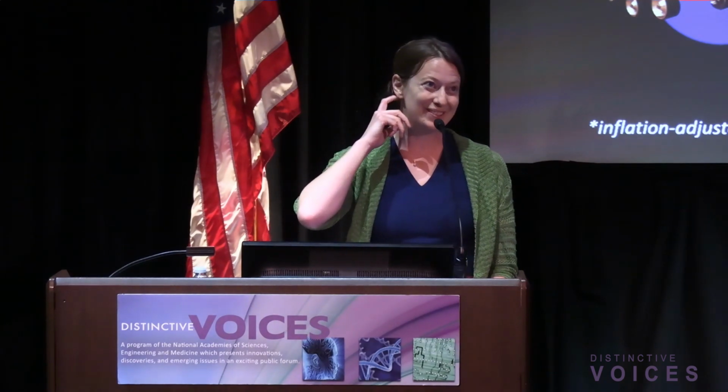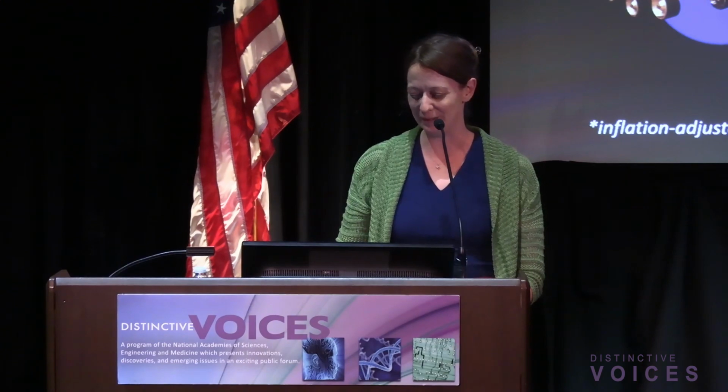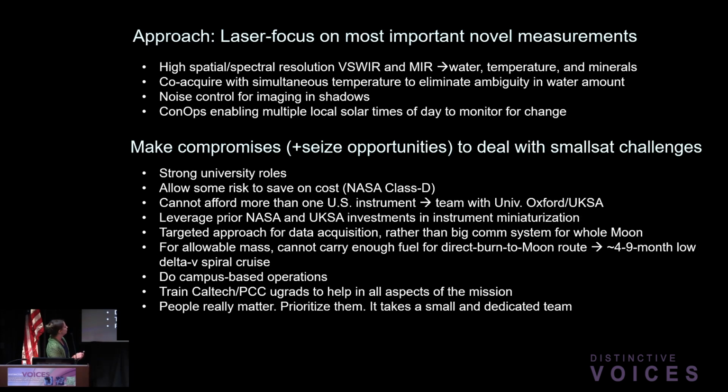So how do you do a space mission for a comparatively smaller amount of money? Well, you have to be really focused on what it is that's new and what it is that's important about what you're doing, and I'll talk about that a little bit in terms of making focused science choices. And then you have to make compromises, or you could frame it as seizing opportunities to deal with some of the challenges of being a small sat and having a small amount of money. Strong university roles, allowing some risk to save cost.